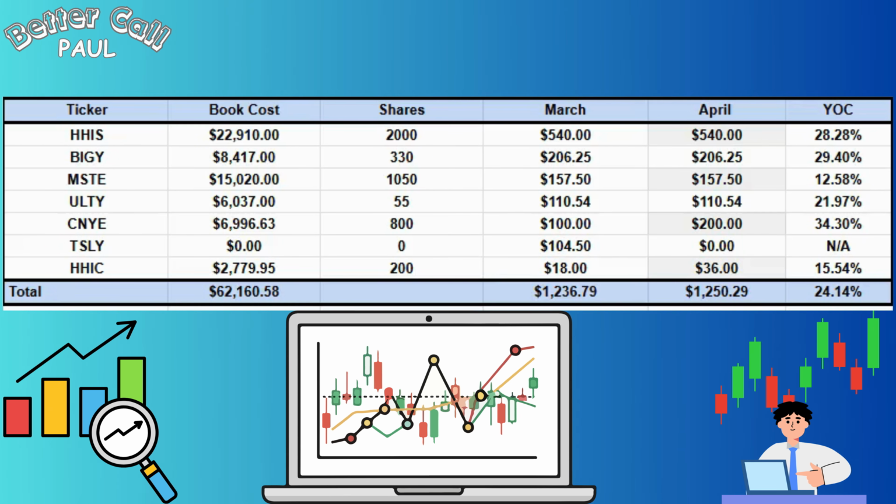Okay, here you can see that HHIS is my largest position with 2,000 shares, and I have already received $540 from HHIS. Now, HHIC will pay on April the 8th. I'll receive half of this amount because it pays twice a month, so I should get $103 on April the 8th.